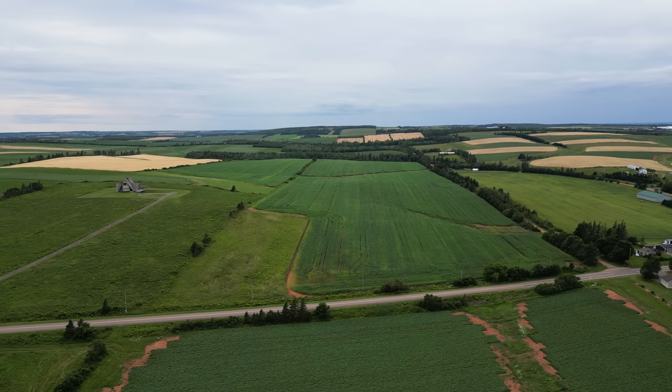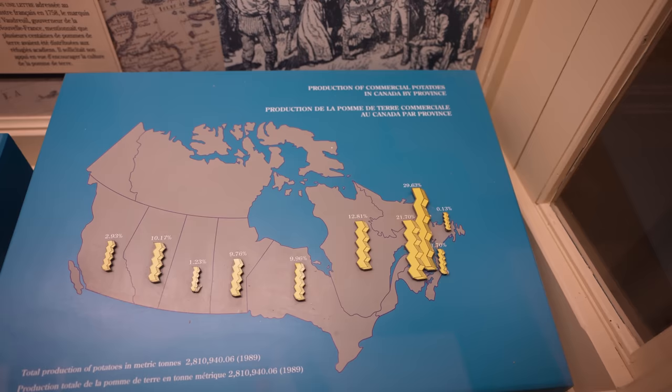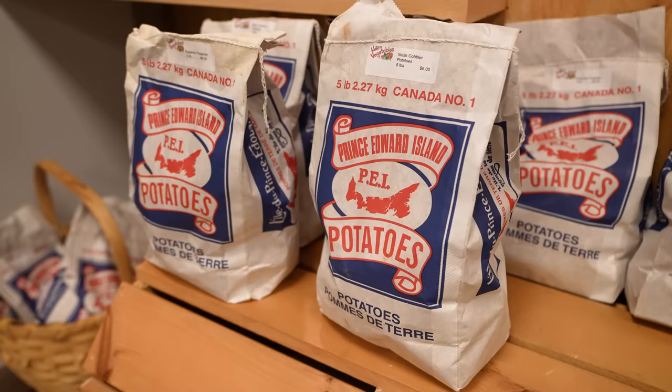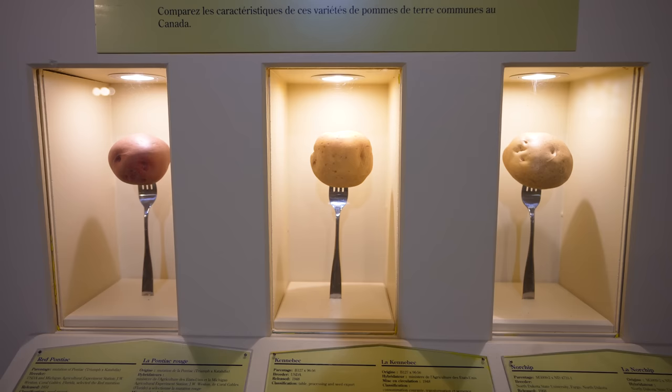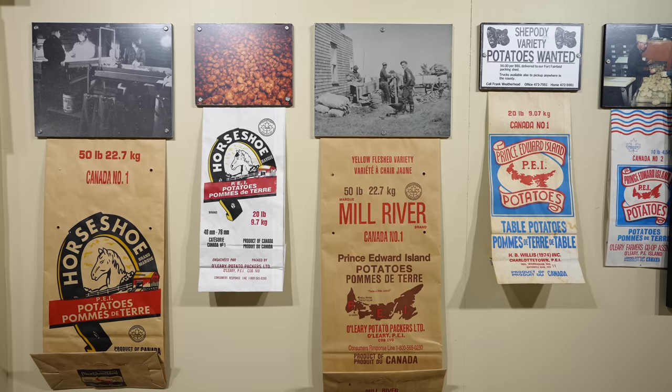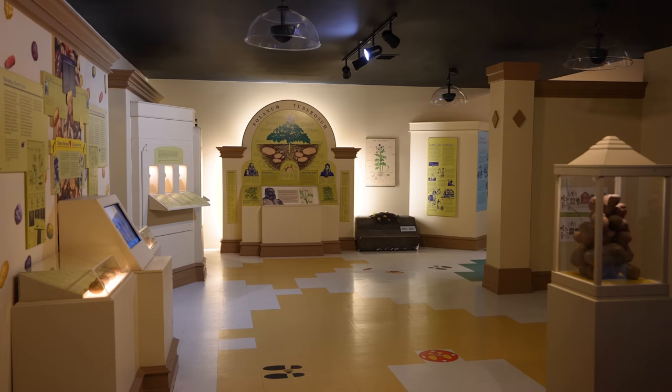Farms represent about 42% of the total land area of Prince Edward Island, and even though it's the smallest province in Canada, it's the largest potato-producing province. The red, iron-rich soil, warm summers, and cold winters provide the ideal growing conditions for potatoes. And there are over 100 varieties of PEI potatoes exported to over 20 countries.